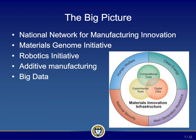We've got the robotics initiative going on out there. Again, this is using robots in a wide variety of areas, but certainly we see them in manufacturing. Additive is another big one. We've talked about additive, certainly at SME in the past. And the one we're going to focus on today is big data. So let's go to our next slide.